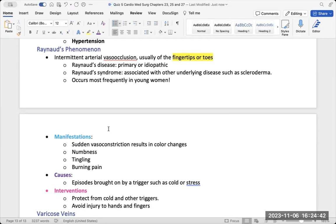Manifestations, we're talking about arterial vaso-occlusion. Think of those 6 Ps, right? They are going to have some numbness, some tingling, a burning pain, or that paresthesia, right? And color changes, right? They might be pale and things like that because of the vaso-occlusion. That's what they mean by color change. Think about it. It is arterial.